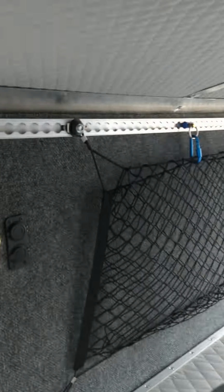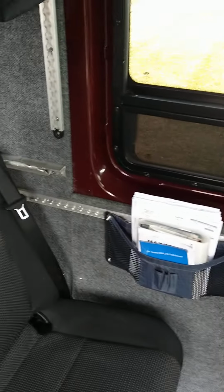So L-track on the tops, then I had it in the middle. You saw, have it on the bottom. So lots of options. Ceiling, I got this kind of quilted look. I really like that, actually.